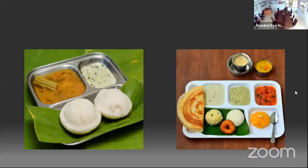Now let us start with some goodness. You see two plates of food here, one on the left and one on the right. What would you choose? I'm sure everyone will choose the one on the right for obvious reasons, because it looks tasty, it gives a lot of variety, and it has a sweet in it with a cup of coffee and so on. So what is wrong with the left one? The left one also gives enough food. This might be good for a person who's hungry, but a normal person will always tend to go for the one on the right.